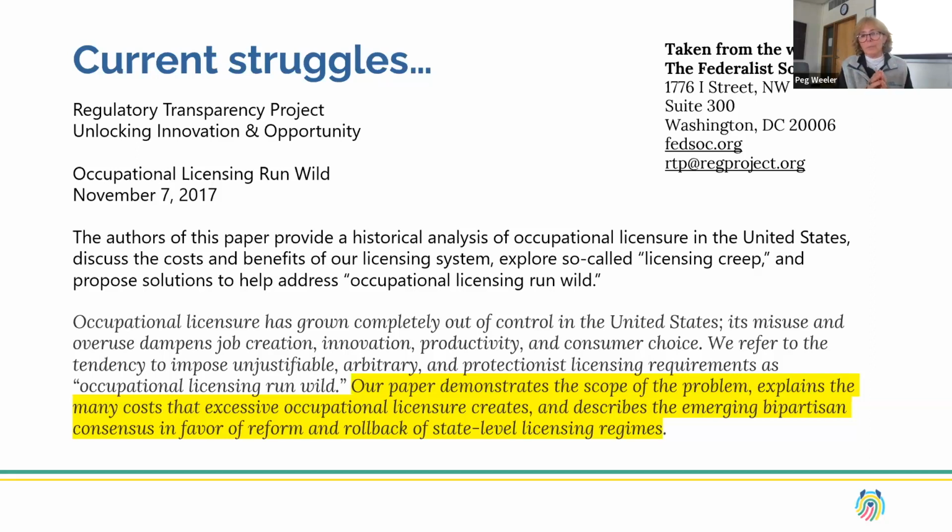And that highlighted sentence at the bottom, in this paper, if you look it up, you should be able to find it: Our paper demonstrates the scope of the problem, explains many costs that excessive occupational licensure creates, and describes the emerging bipartisan consensus in favor of reform and rollback of state level licensing regimes. This is their opinion about this. That has not been what I have actually seen translating into reality.